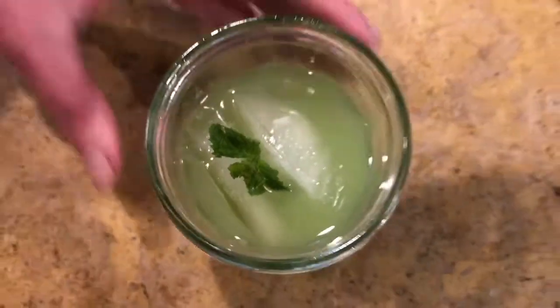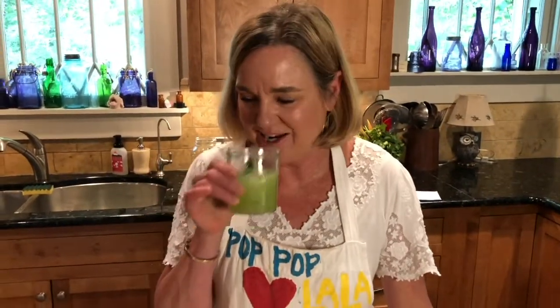Don't tell Boda. Oh, honey, Boda's going to be so upset. I'm going to prepare a cocktail with the Agua Fresca, and we'll see how that does. Agua Fresca cocktail with vodka. I don't know what's going to happen to me. I'm going to go crazy.